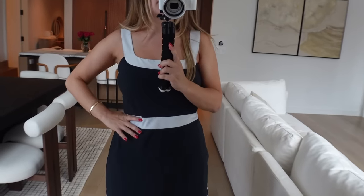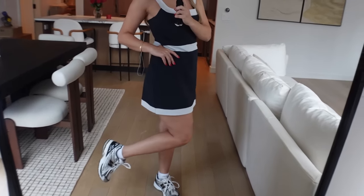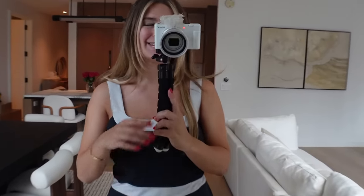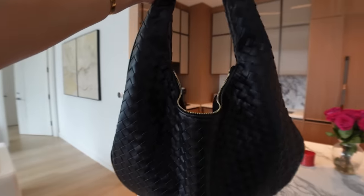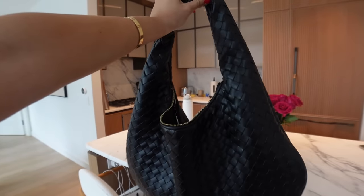Gonna go run a few errands. I'm wearing this little workout dress from Abercrombie that I love so much, and then some New Balance sneaks. Actually using this bag too, which is also from Abercrombie, and I've been using it a ton. I think it is sold out on Abercrombie, but I found a similar one on Anthropologie and it's linked on my LTK. Back now, and I obviously rewarded myself by getting an iced coffee.